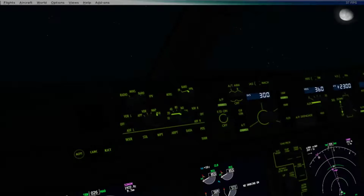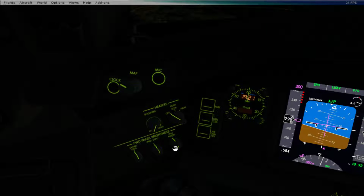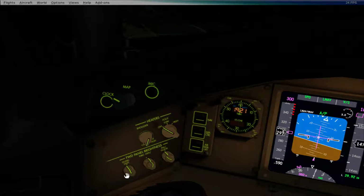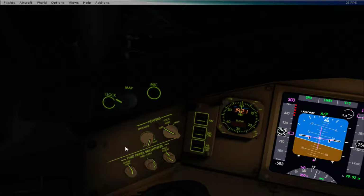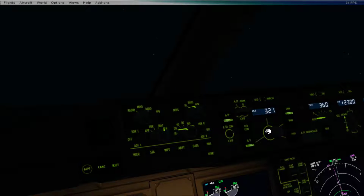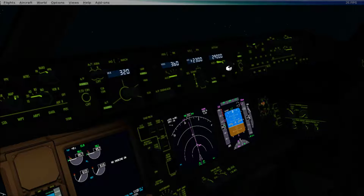It's a very clear sky with a lot of stars tonight. It's pretty good. Right, speeding up to 320 knots. We just start the climb for flight level 350.